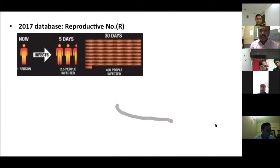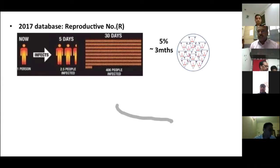And we have seen this figure on multiple platforms, that one patient has the potential to infect 2 to 2.5 people. When that happens, you have this reproductive number. In 30 days, around 406 people would be infected. If you extrapolate, around 5% of the population could get affected in 3 months. That is the alarming rate at which one individual, if allowed to infect, can literally lead to 5% of the population getting affected, with multiple people participating in spreading this infection. That is why the quarantining that has been adopted in our country is terribly important at this point in time.